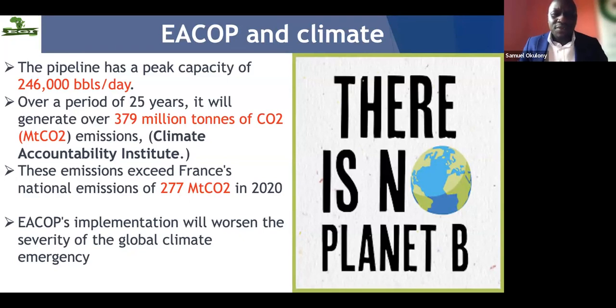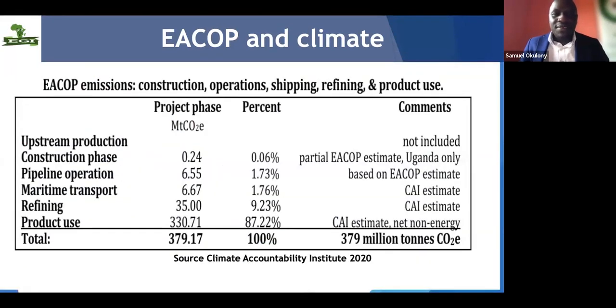And when you look at the emissions alone, these exceed the total emissions that France generated, about 277 million tons of carbon in 2020, and are almost equal to those produced by the entire Australian continent. And of course, EACOP will definitely worsen the severity of the climate emergency if we let it be constructed. And just to give you details of how we came up with the 379 million tons of carbon emissions that will be generated over the life of the project.